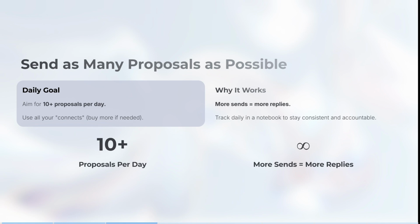There are many elements that contribute towards you getting a reply or not getting a reply when you send a proposal. So make sure that you check through all of the details of the job, including when it was posted compared to when you submitted your proposal, how many people had already submitted a proposal, what their budget was, what their location preferences were. Make sure that you look at all of that stuff.